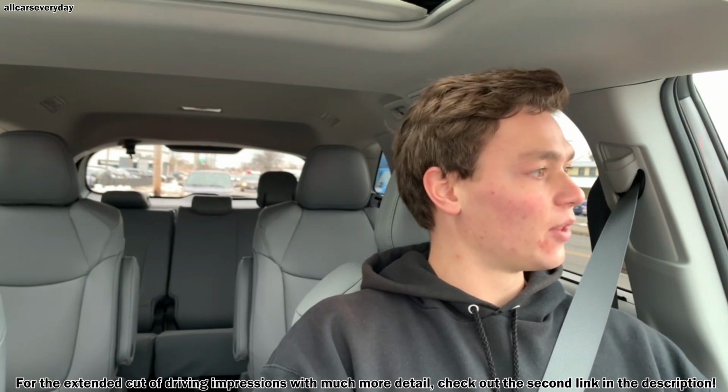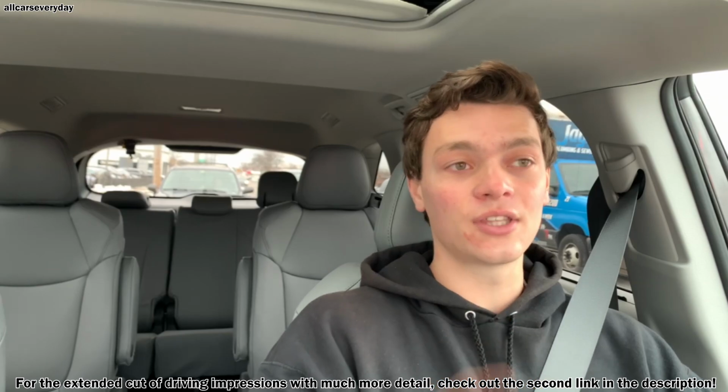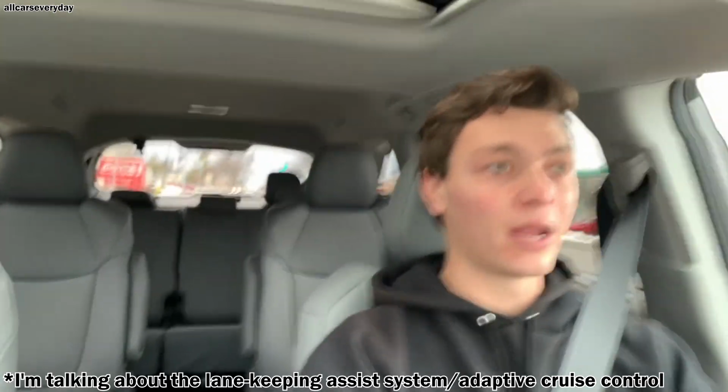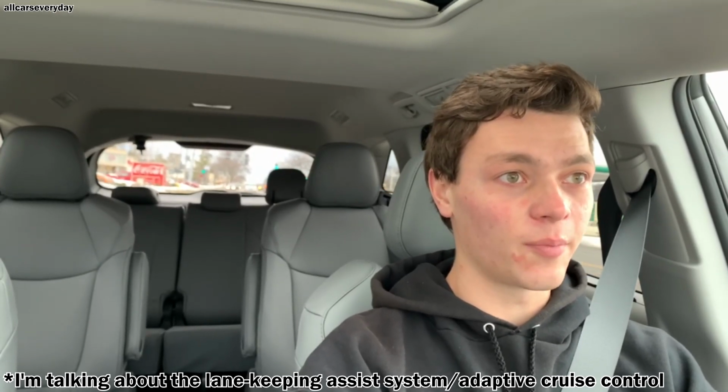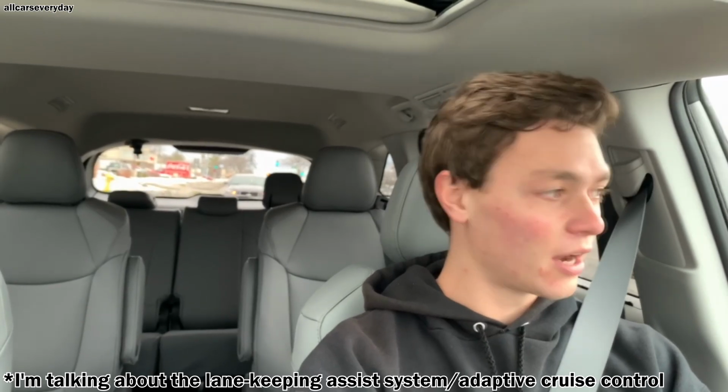Let's talk about visibility. Visibility out the side is very good. Visibility at the front is not as good as the Odyssey. It vibrates the wheel when it detects that you're going over the lane. It's braking as the car is slowing in front of me. Braking too hard. And I want it to accelerate faster now. Okay, I need it to really accelerate.